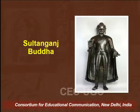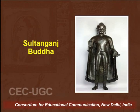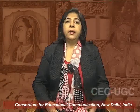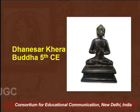Here in this visual that is being shared with you on the screen, you can see the impressive image of Sultanganj Buddha, which is quite different from the traditional kind of depiction of Buddha in a meditative mode, whether it is Gandhara art or Mathura art. So, here we see a different kind of depiction. Then, this is another visual which shows Dhanesar Khera Buddha dated 5th CE. Here again, there is a lot of detailing that went with the use of metal, but at the same time, there had to be simplicity as compared to the carvings that could be done on stone.